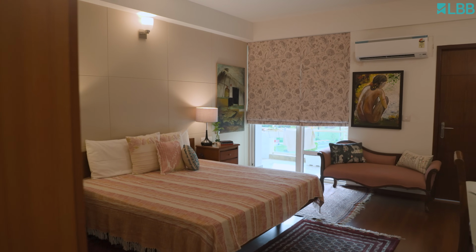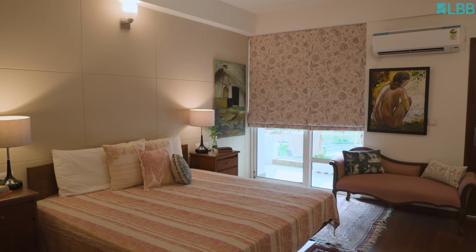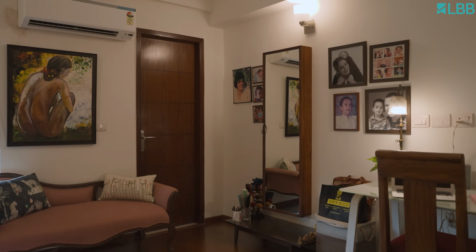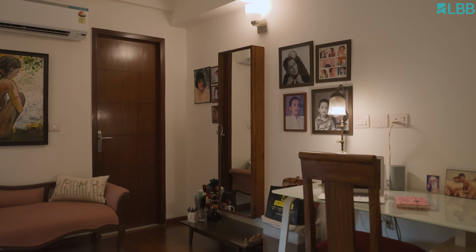Let me walk you into my master bedroom. Now, I think that master bedrooms shouldn't be over-cluttered because that's the space you come to unwind and relax. Yet, they must be functional and have everything that you need. So for me, this is my master bedroom. I did need a study table because I work from home also sometimes. I need to work here. So that having this table here was really important for me.